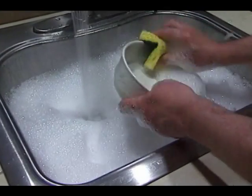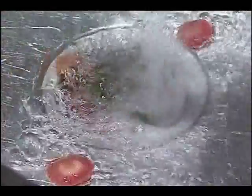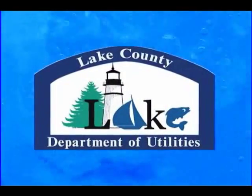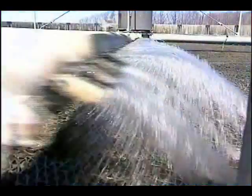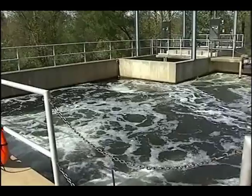Every time you do this, this, or even this, you're starting a process that most people rarely think about. Yes, for most of us, it's just something we do several times each day without much thought. Lucky for us, our county, Lake County, works hard to keep our water clean. The Lake County Department of Utilities does a great job of recovering one of our most valuable natural resources, water.